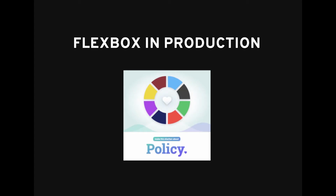Flexbox in production. What makes Flexbox so great for Drupal is that it's really good for lists. And one of the most common ways that you show content in Drupal is a view, which is just a big list. The DOM for views is really perfect for Flexbox, because your views container becomes your Flex container, and each row item is a Flex item.